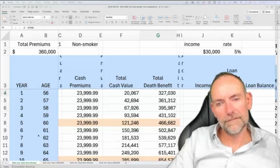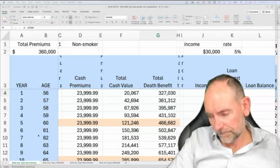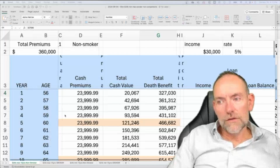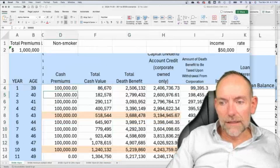What is the sweet spot in terms of these cash premiums? Given that I've got such a large amount of retained earnings, why would I put $50,000 in per year versus $500,000 per year? Where's the sweet spot, or where's the logic or rationale in the value?